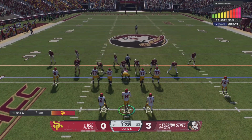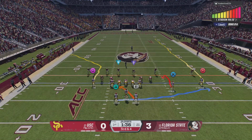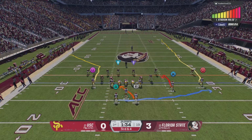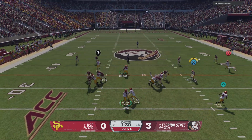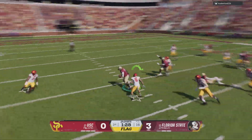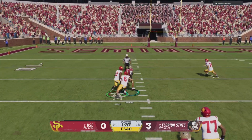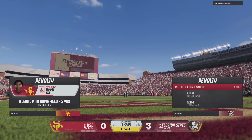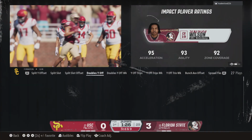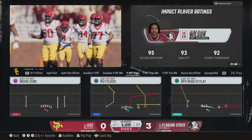A cacophony of noise, debilitating surround sound, the war chant on 3rd down at the Dope. Picked off. What a play to set him up. They make the tackle after the turnover, but hang on just a second. There's a flag on the field. Let's see if it stands.